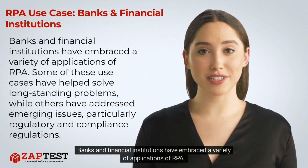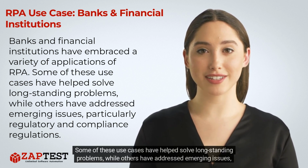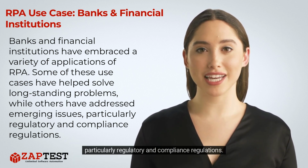Banks and financial institutions have embraced a variety of applications of RPA. Some of these use cases have helped solve long-standing problems, while others have addressed emerging issues, particularly regulatory and compliance regulations.